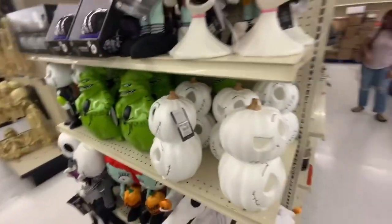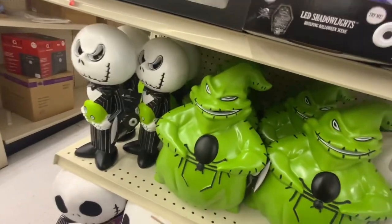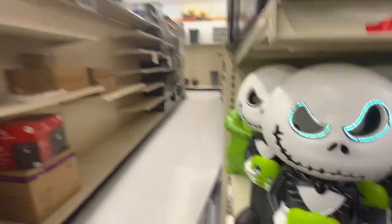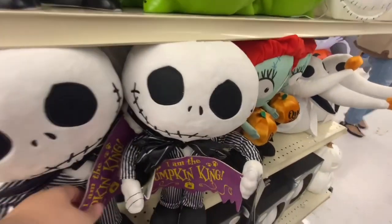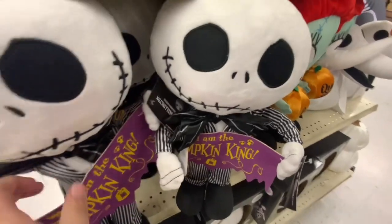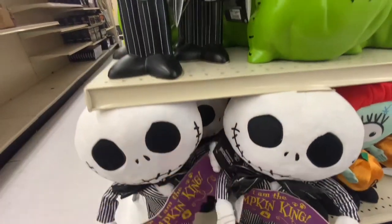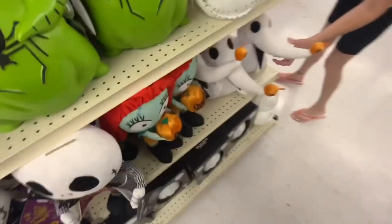Here. Oh. Nightmare Before Christmas stuff. A lot of Nightmare. Are these animated? These are all animated. No. Oh, this one's animated. Oh, this one just lights up. Well, that's going for life. They don't do anything? I wonder if these were made by Jenny. I guess they don't. I think just plushies.